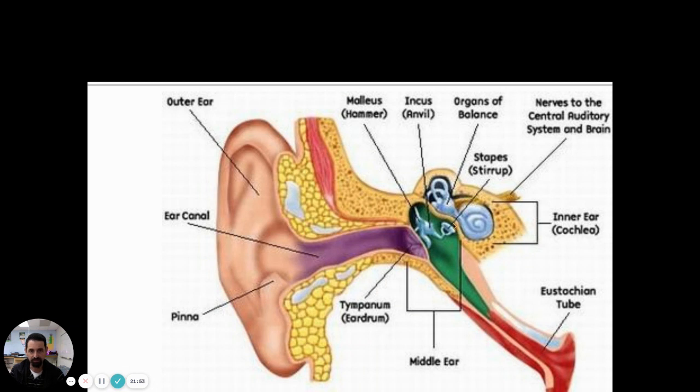The middle part of the ear, through here, has 3 small bones in it: the malleus, incus, and stapes, or the hammer, anvil, and stirrup. They're the smallest bones in your body. There's 3 in each ear. And these bones, actually, the hammer is connected to the eardrum. And so when the eardrum shakes, it shakes these bones, and those then transmit the vibrations through those bones to the actual part where you really pick up the sounds neurologically.